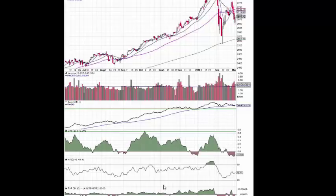There's the money flow index, and here's the force behind the move, right? Negative. So not a good sign here. This is not a good chart to show you that, hey, we're going to be going higher and we're going to be challenging the highs.